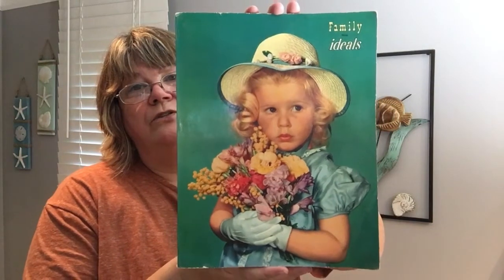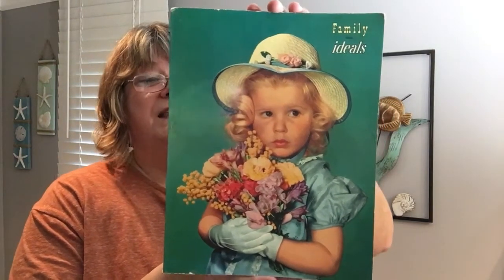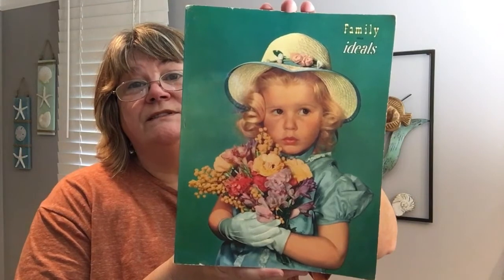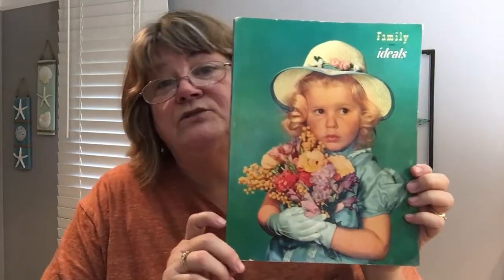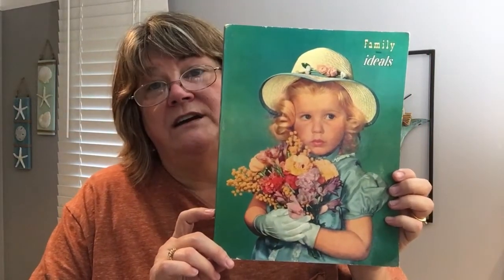Look at that little girl. Now, this is what little girls, when I was little, this is how we dressed. You know, this looks like she's going to church. It may be Easter, certainly a spring picture. This one is called Family Ideals.